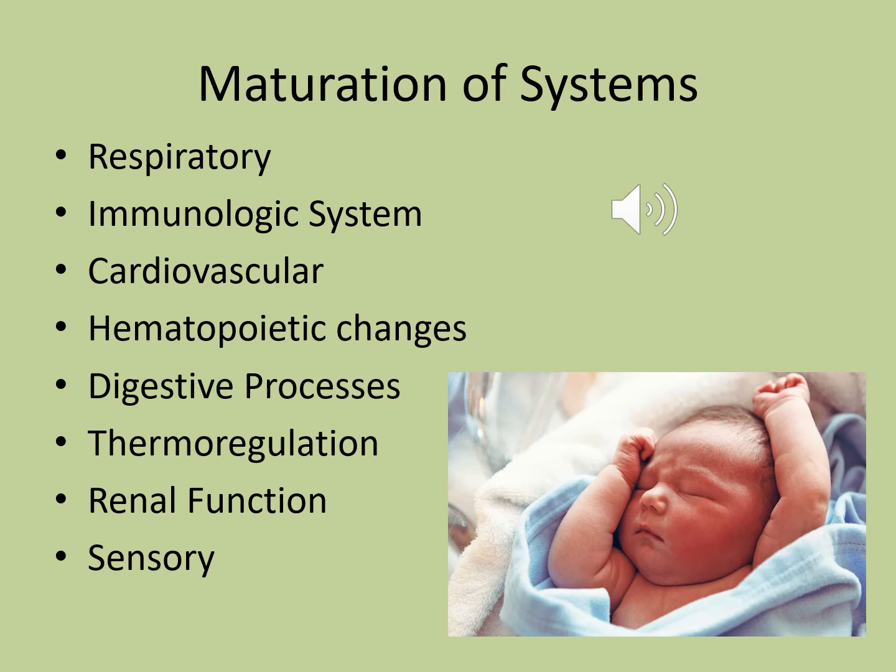There are hemopoietic changes. Their fetal hemoglobin, the hemoglobin they develop while in utero, is present for the first 5 months. And then the adult hemoglobin they start producing will steadily increase throughout the first half of infancy. That is kind of important because as we see that fetal hemoglobin start to drop off, the adult hemoglobin they're producing is starting to increase.